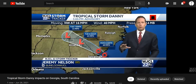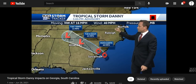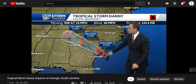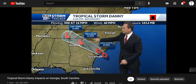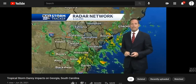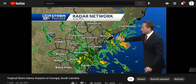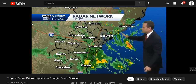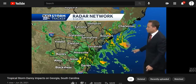Jeremy Nelson, just a very quick update. The National Hurricane Center put out a special advisory at 3:05 p.m. This is now Tropical Storm Danny. Winds are up to 40 miles per hour. It's just to the east of the South Carolina coastline. This will continue on a northwesterly track. It's moving at 16 miles per hour. Center of circulation pretty well defined right here. Now maybe about 40 or 50 miles to the east of Beaufort, and it is going to make a landfall somewhere between Beaufort County and up around the Charleston area.